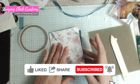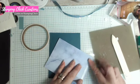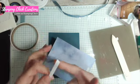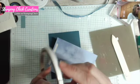I know you're probably thinking she has no idea where her tear and tape is. I didn't know where my tear and tape was. I knew I had put it on my desk before I started the video, but of course, as I get working on my video... So tear and tape is another standard item that you should have in your crafting kit. It's double-sided tape, basically.